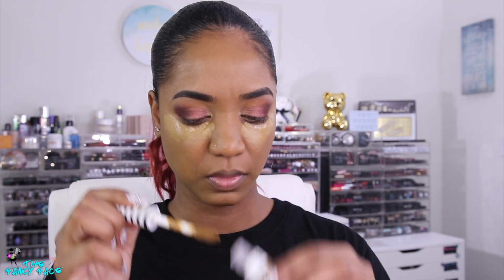Alright, it has a large doe foot, similar to the Tarte Shape Tape concealer, which it looks like a lot of brands try to copy the doe foot. It smells very clinical. It smells like concealer, what can I say? Apply that under my eyes. Maybe I'll use a little bit around my mouth as well, where we have some darkness.